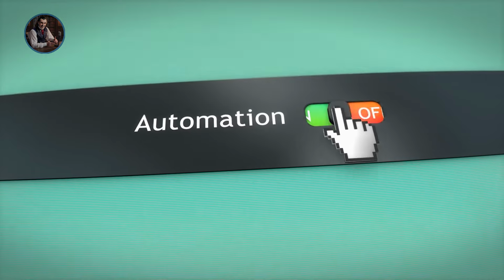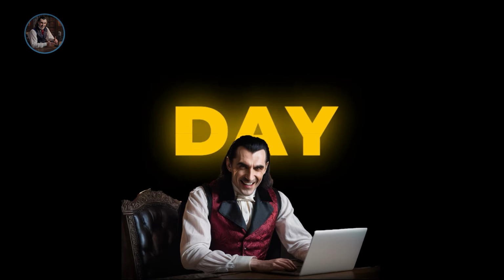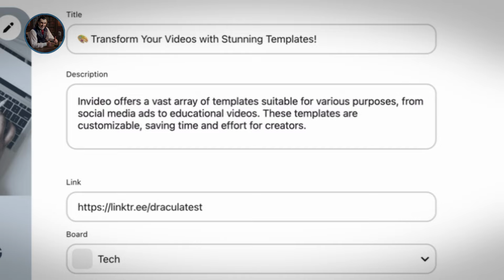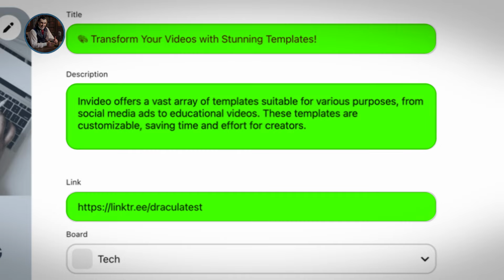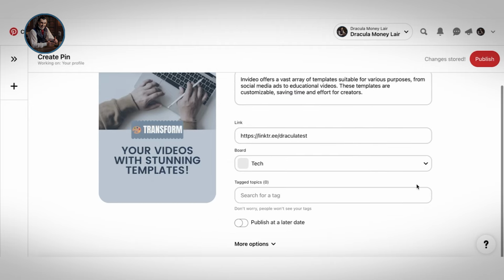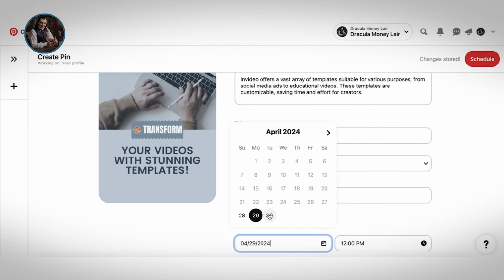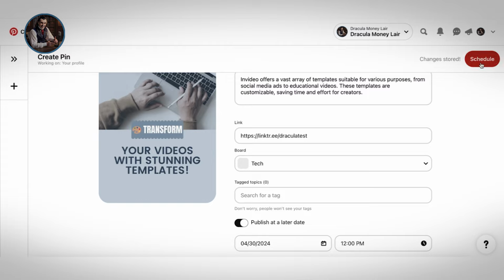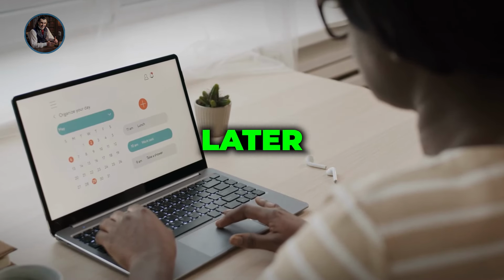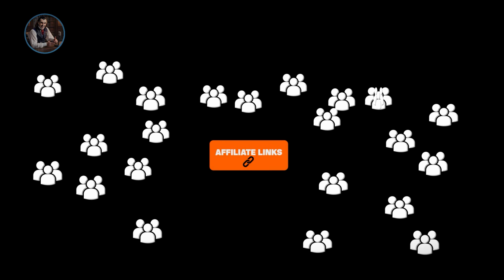Now, if you want to automate this process so that you don't have to do this every day manually for each post, you want to double check that you've added all of the images, titles, descriptions, and Linktree link to each individual post. But instead of selecting publish for each post, you want to schedule your post for the future by tapping this button here that says publish at a later date. Then, you can simply schedule each post to be automatically posted for you at a later time. This step is really important if you want to automate your business. Now, once your pins are scheduled or posted, you will start seeing traffic coming through to your affiliate links.